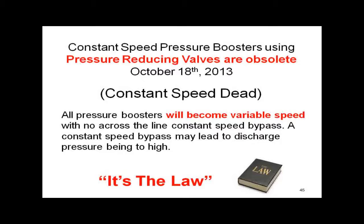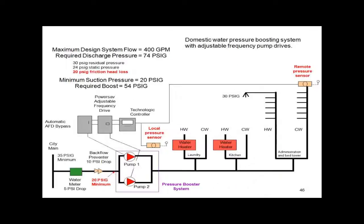So you want variable speed drives, multiple variable speed drive pumps, but no bypass and no pressure reducing valves. I'm suggesting to you it's the law. You best go change your specifications. Why? Take a quick look. This little simple example of a variable speed pressure booster, and we don't have the time to do all the details on it, but look at two key things. I can have a local pressure sensor on the discharge of the pressure booster, or I can have a remote pressure sensor at the top of the building. And what ASHRAE is saying is you've got to run those wires 1,000 feet up there to that remote sensor and/or have the logic in a brain on a variable speed pressure booster that does the same thing.